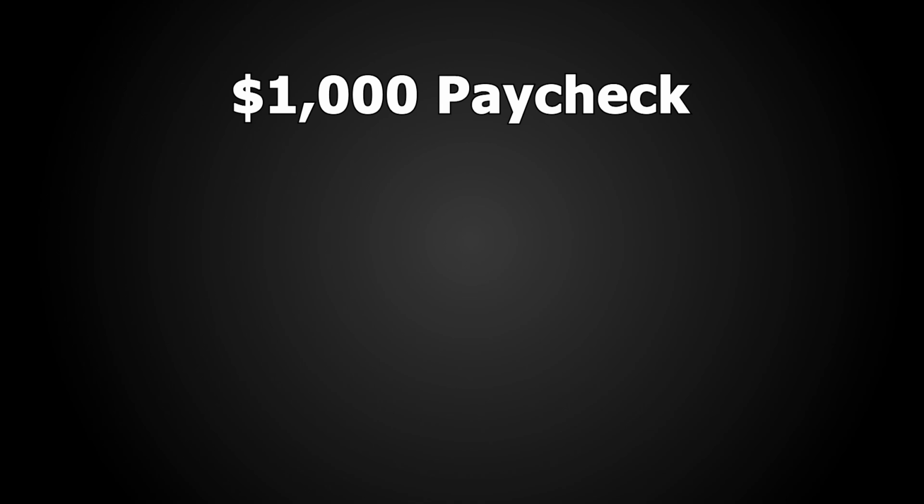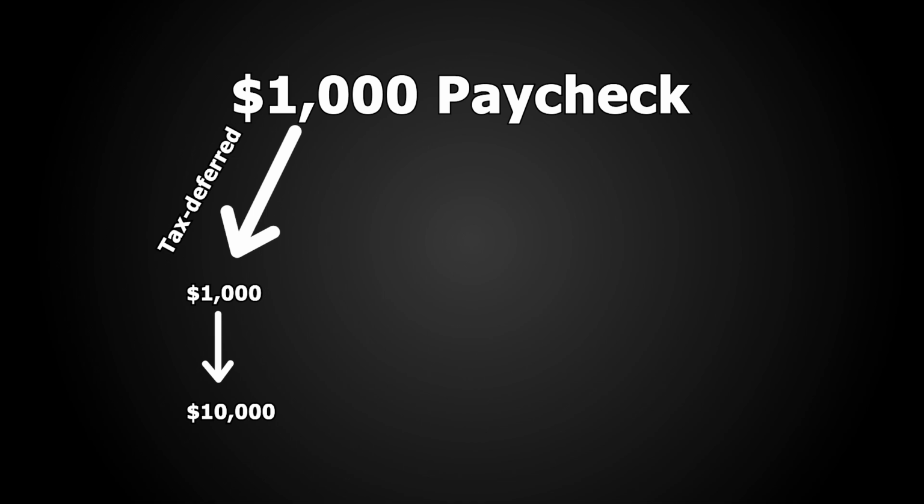Let's say that I got paid $1,000 and wanted to put it into a retirement account. If I put it into a tax-deferred account, then I could put all $1,000 away into that account. Let's say that it then grows to $10,000. When I withdraw that money, I have to pay taxes on it. Let's just say for easy math, it's 10%. That means that I can withdraw $9,000 at the end of the day. I put in $1,000, I withdraw $10,000, but I have to pay a 10% tax of $1,000 and I have $9,000 left.